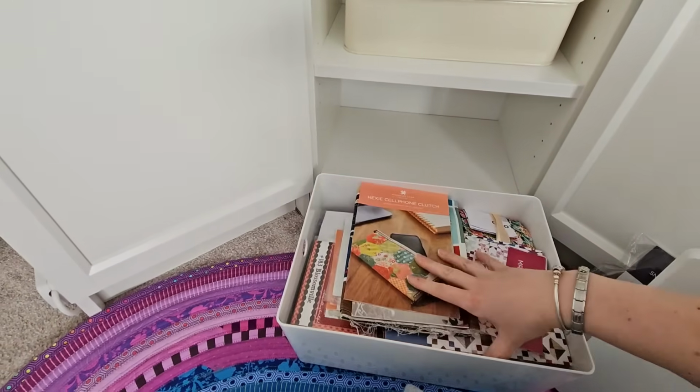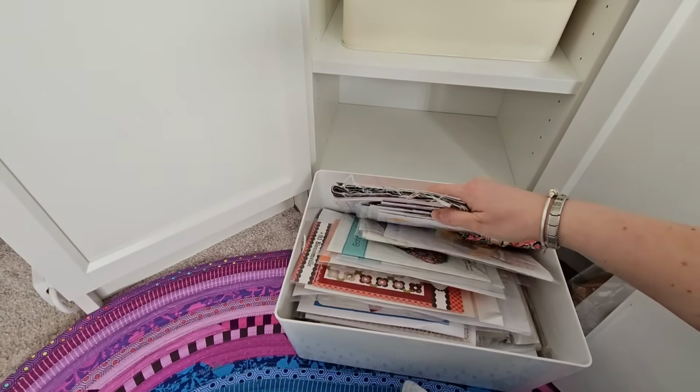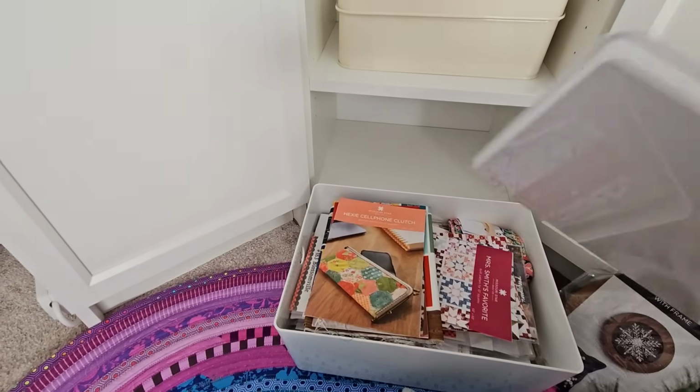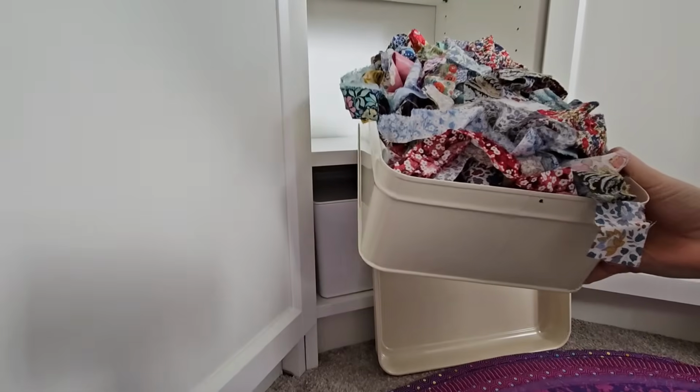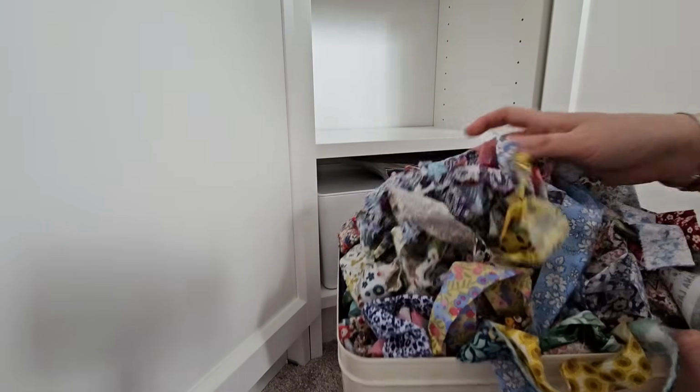So I've just got tons of patterns. There's no organisation in here. Some of them are kits, most of them are just patterns, and they're all just dumped in there. So this next tin that was on this shelf is all full of Liberty ribbons.